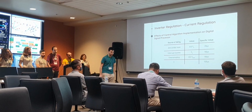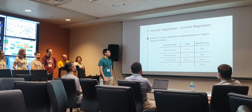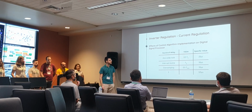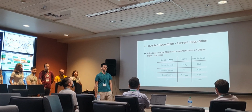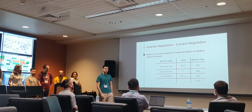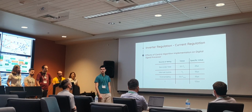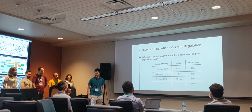Because delay plays such an important part in the design of the control algorithm, it needs to be further assessed. In our case, we have three main sources of delay due to our digital implementation. First is the zero-order hold, which is an inherent property of all digital systems. Second is the interrupt routine, which is the delay caused by the shadow register of the PWM module, and third is the delay due to the oversampling of the current measurements. You can see the total delay for our system in the table here.